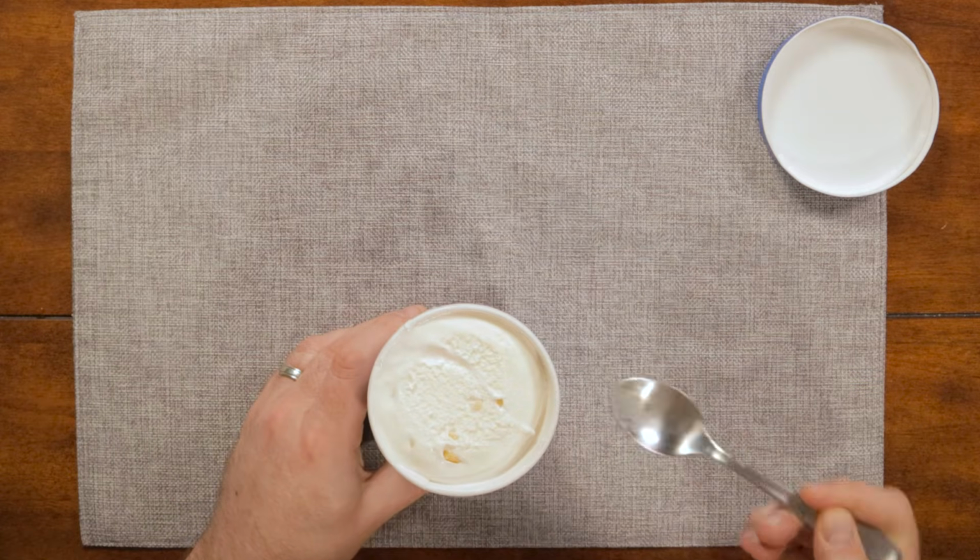Now, this one also says it is swirled with marshmallow, and I guess I kind of see a swirl going through this way, but it's white on white, so that's not very easy to see. Enough talking. Let us try Rice Krispie Treats ice cream.